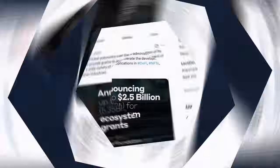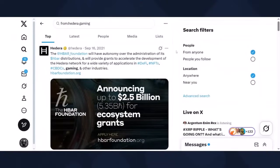So where do we go with this when it comes to specifically Hedera? Again, let's pull this up on the screen. Hedera has had constant updates. Again, Dr. Lehman Baird is an avid fan of gaming. As you see here, dating back to 2021, the HBAR Foundation will have autonomy over the administration of its HBAR distributions and will provide grants to accelerate the development of the Hedera network for a wide variety of applications, CBDCs, gaming, and other industries. But 2.5 billion? That's nothing to bat an eye at.